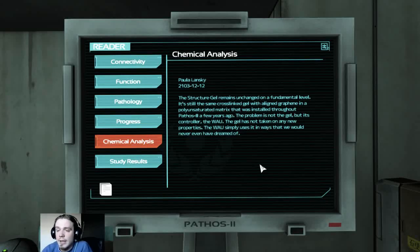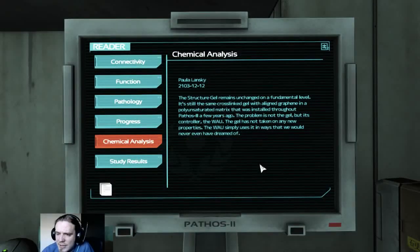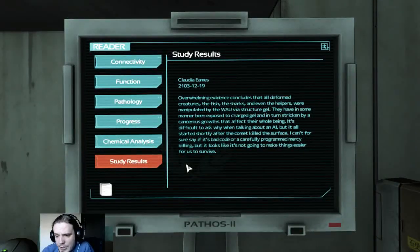Structure gel remains unchanged, nine months later. Unchanged on a fundamental level, it is still the same cross-linked gel with aligned graphene in a polyunsaturated matrix that was installed throughout Pathos 2 a few years ago. The problem is not the gel, but its controller, the vow. The gel has not taken on any new properties. The vow simply uses it in ways that we would never have dreamed of. Overwhelming evidence concludes that all deformed creatures, the fish, the sharks, and even the helpers, were manipulated by the vow via structure gel. They have in some manner been exposed to charged gel and in turn stricken by a cancerous growth that affects their whole being.